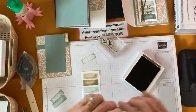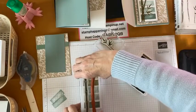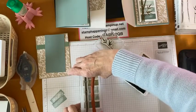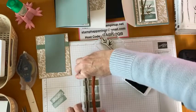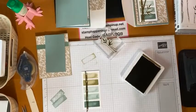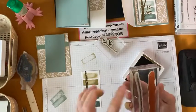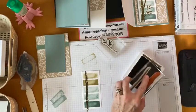Okay, so this first one I'm going to do up and down. Well, they're both going up and down, but this one's going to be kind of straight. Clean off my stamp. Sorry about all the table wiggling when I clean the stamp. Okay, now I'm going to do the other one, which is just a little bit narrower.